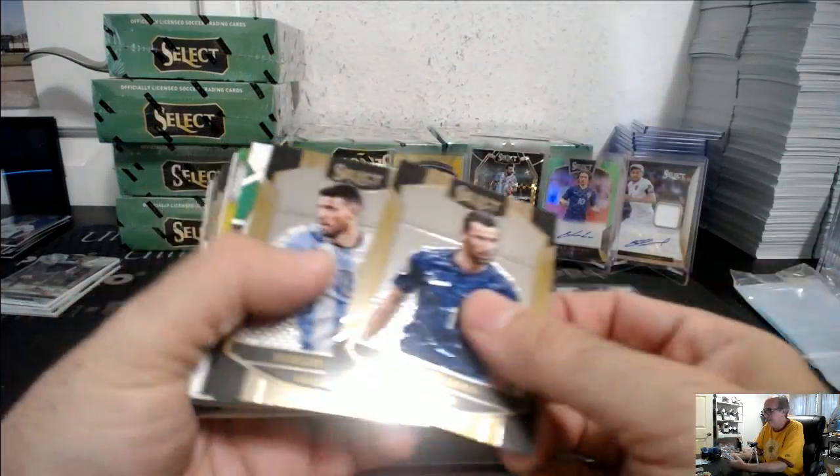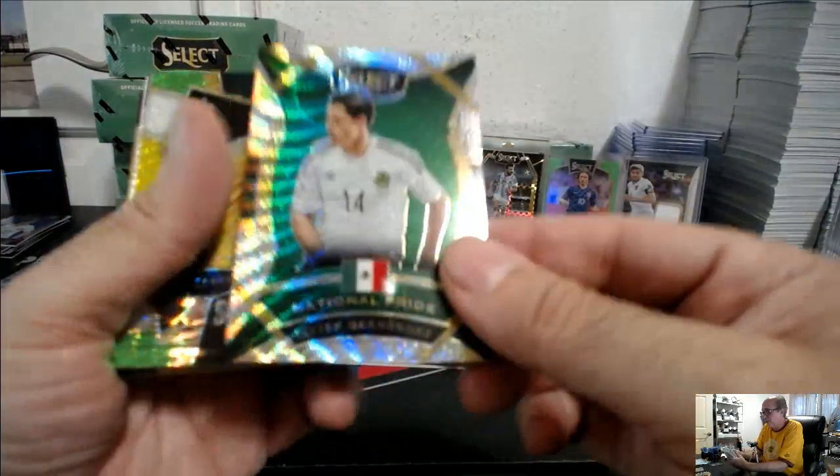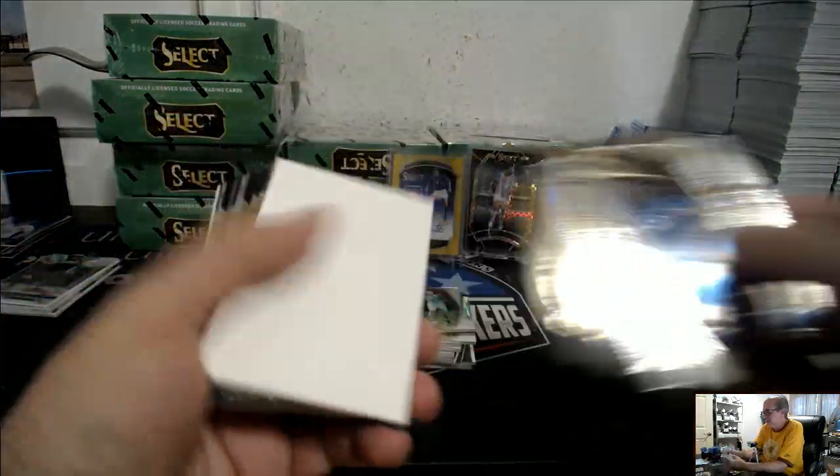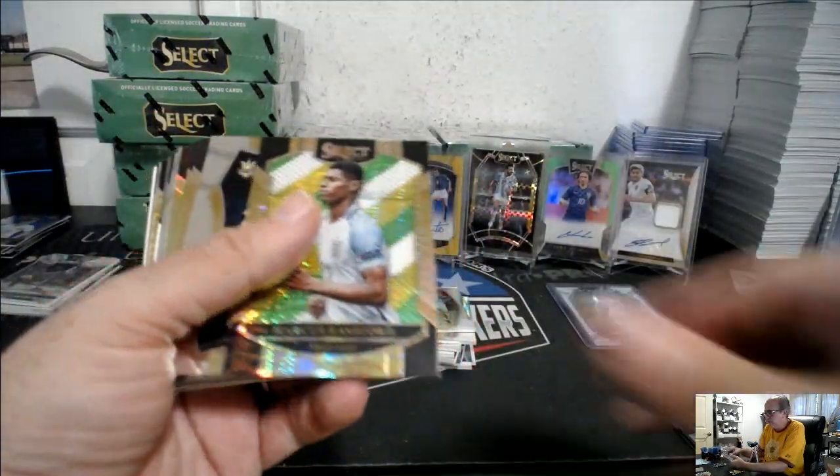Yes, Nick, I am gonna post one more. I only have one more case of Donruss. I'll see about getting more De Gea, but I've only got one more case, so I will post it.